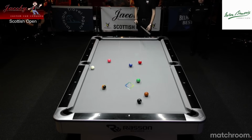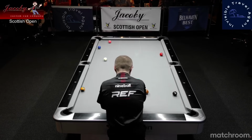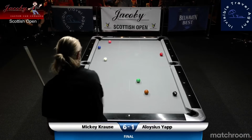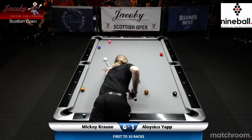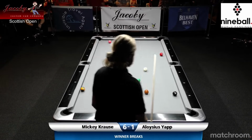So here we go. Rack number 8. Mickey Krause 6-1 to the good over Aloysius Yapp. How's that for a break? Perfectly spread. I mean, the box break was invented because the break was too easy for the top pros, but it's looking to me like they've worked it out. They might need to change the break again.